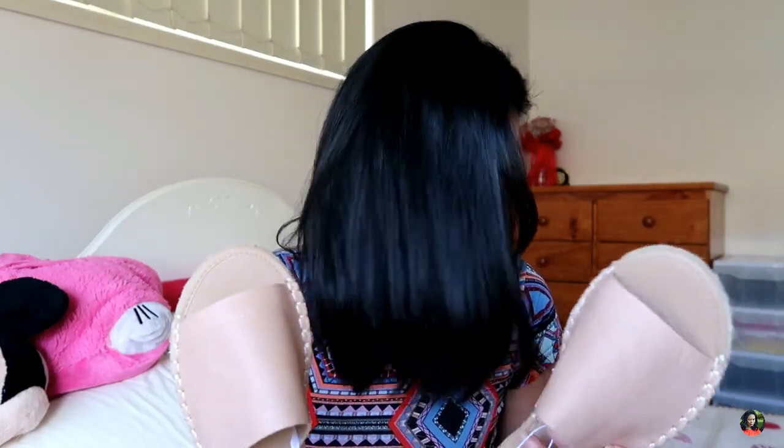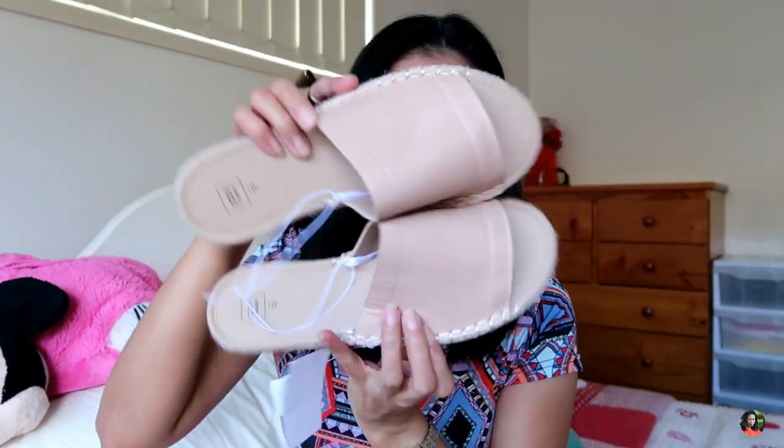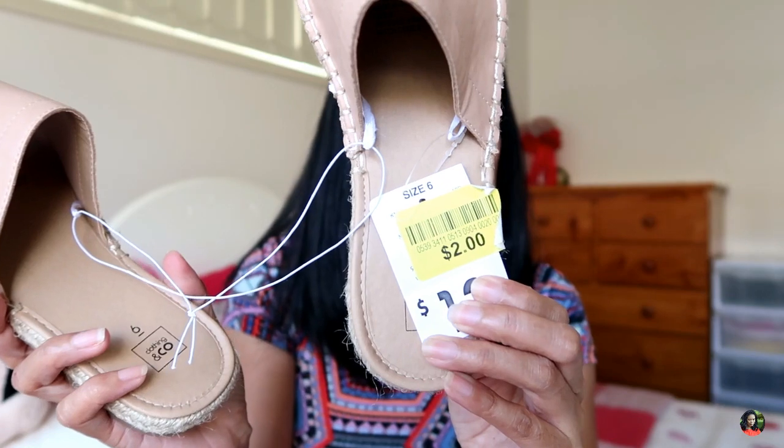And the next sandals that I got in here is this one. I've noticed that most of the colors that I got are brown. So that's that. This is the next sandals that I have in here. Original price is $12. Then I got it for $2.